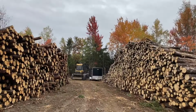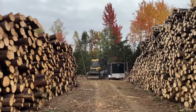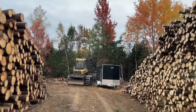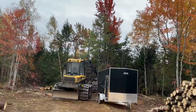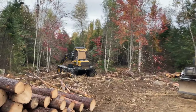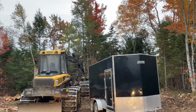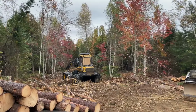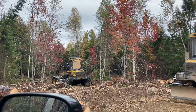There's the cutting machine right there. No, that's the border, actually. That ain't the cutting machine. There's the cutting machine right there. Cool. Well, we'll head off to Lincoln and go get that gun now.